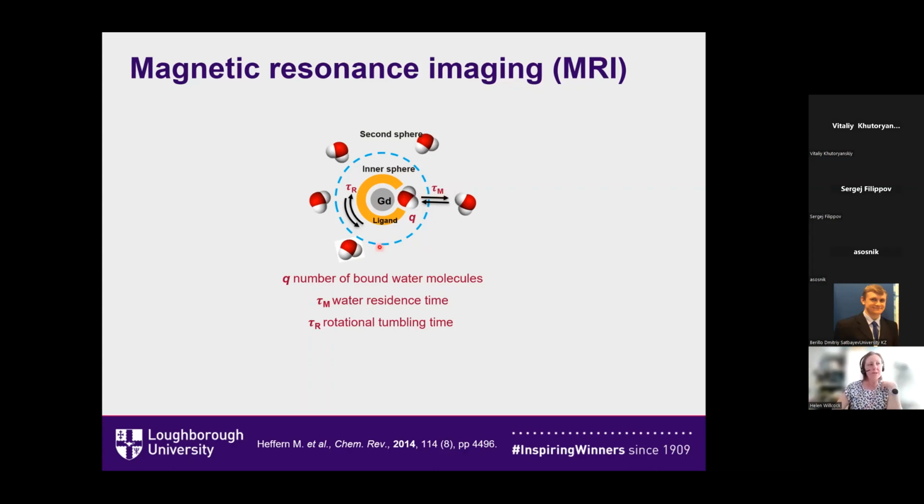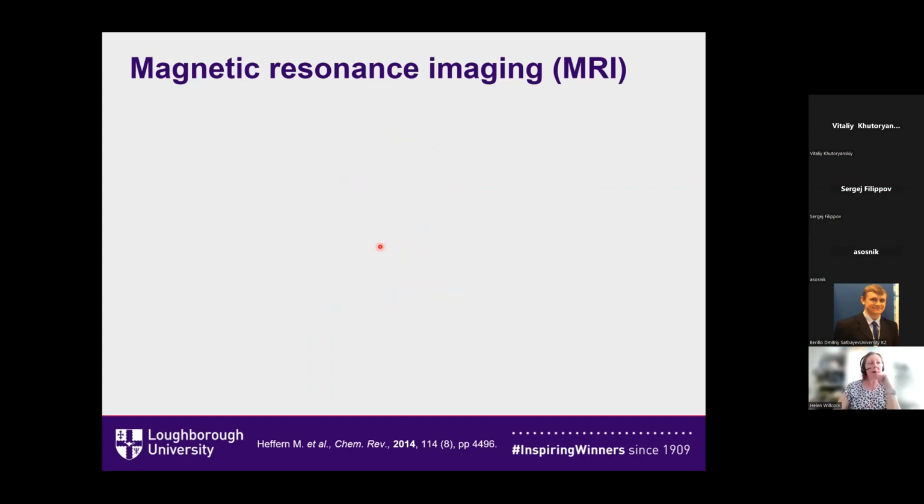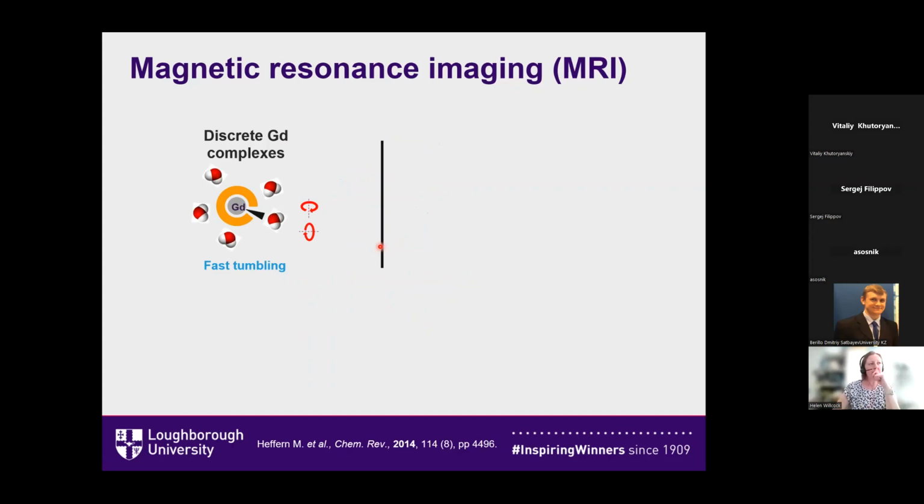More easily for us as polymer chemists, we can start to change the rotational tumbling time. And what that does is, if we think about our gadolinium and we think about our NMR of any proton system, then basically what we're doing is looking at the relaxation after the alignment of these protons in a magnetic field. So we're doing exactly the same here.